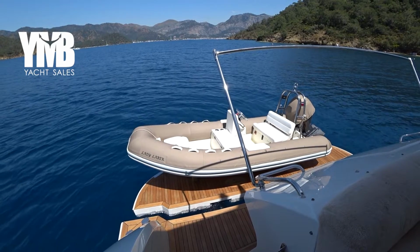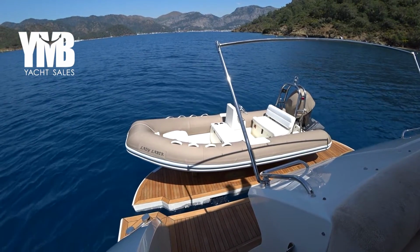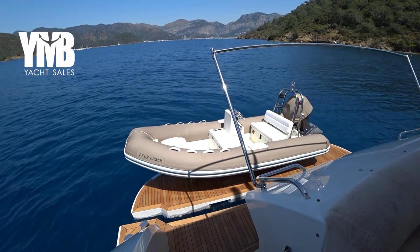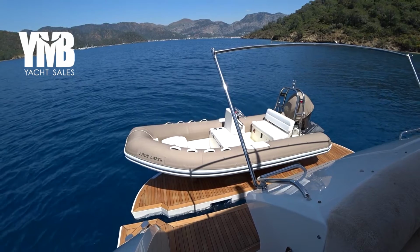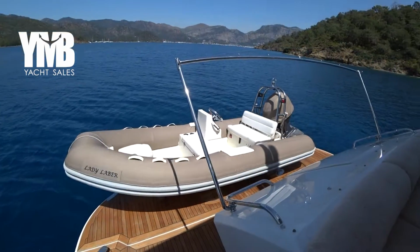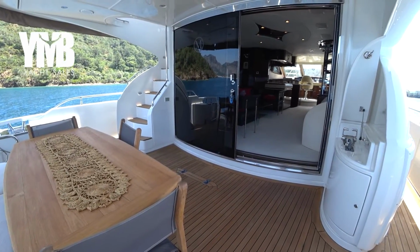Now I'm not going to launch the dinghy, but it is going much deeper until the point at which the dinghy is floating, and this is the way to launch your dinghy. Now we will head up to the Flybridge to check it.